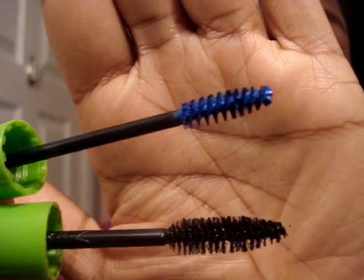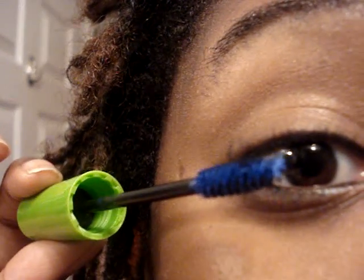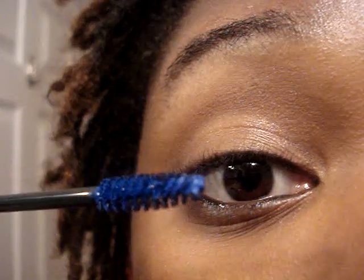Now, I'm a little biased towards smaller wands simply because I think they're more universal. I don't have small eyes and small lashes and small lids, but some women do. So the bigger ones are a lot more difficult to use. They aren't as friendly in trying to get in the inner corner, especially for my Asian sisters. It's a little more of a struggle with the large one. Smaller ones are a lot more forgiving, because no matter what size lids you have, you can get up in there. You don't make so much of a mess. You can get in your smaller corners. You can get on your bottom lashes.